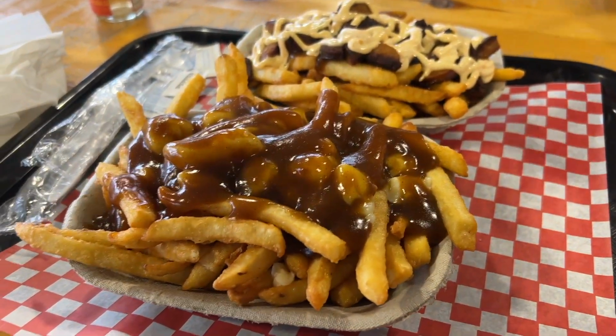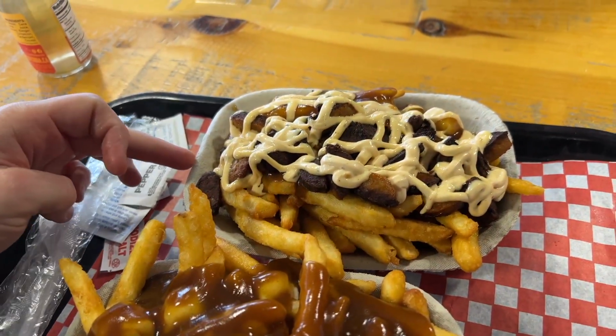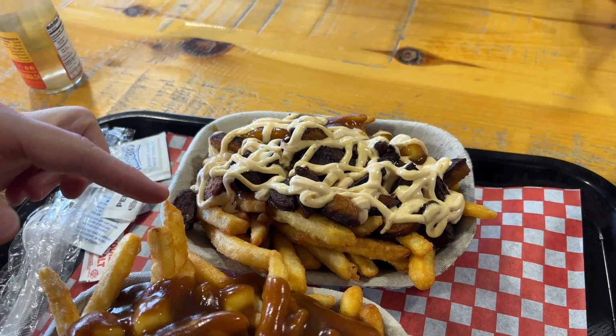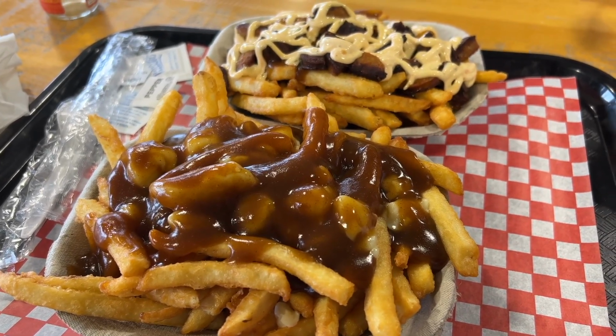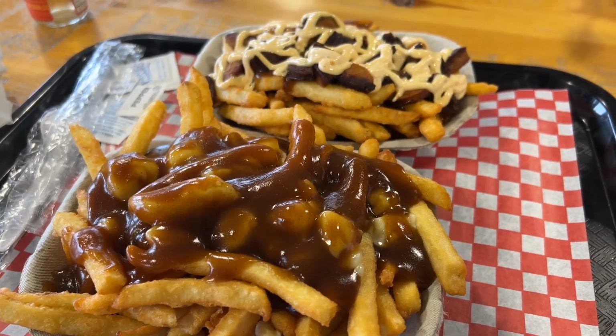So we've gone for the traditional poutine, is this one, and then we've gone for chorizo and chipotle. The chorizo looks a little well done there, but this poutine looks incredibly amazing. Oh, I cannot wait for this.